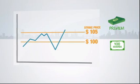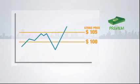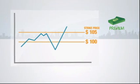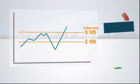But if the stock does move higher than $105, the option would likely be exercised, and the investor would be forced to sell his shares. However, he still profited from the shares increasing in price, plus the option premium, less commissions and fees.